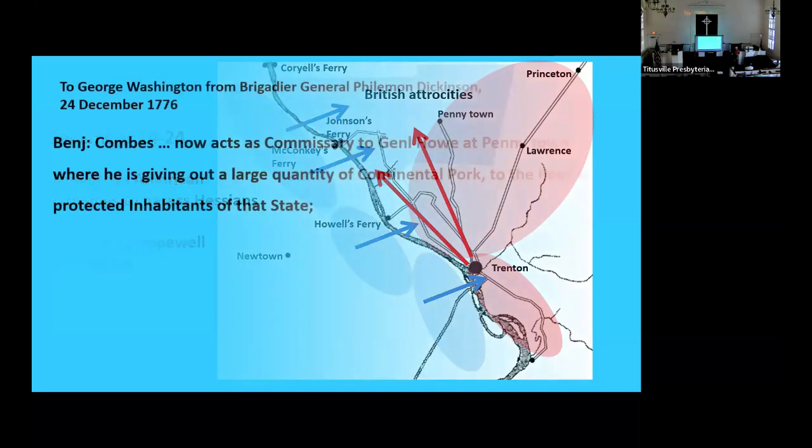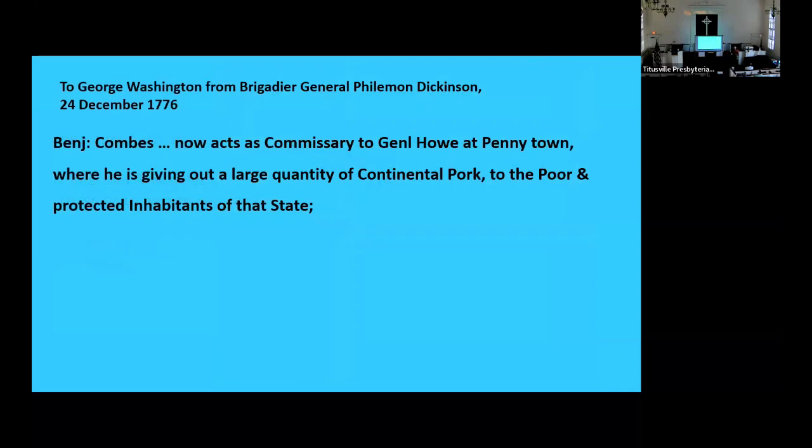By the 24th of December, General Philemon Dickinson, who was in charge of the New Jersey militia, actually lived in Trenton, but was now over with Washington in Pennsylvania. He sent Washington a note on Christmas Eve, and he said Benjamin Combs, who was a British guy, now acts as commissary to General Howe at Pennytown, where he is giving out large quantities of continental pork.